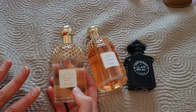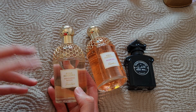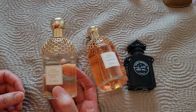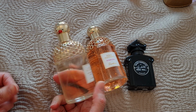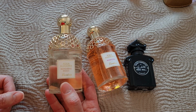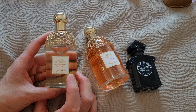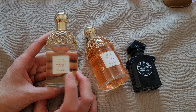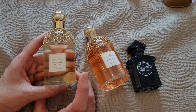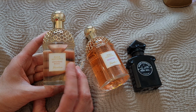It's refreshing, and as the name says, this is a mandarin, a citrusy fragrance with a touch of basil in it, so a little bit herbal. Very uplifting, fresh summer fragrance. I just love it. This is not an old fragrance in my collection, so I will put it in the like bin, but I know this will be upgraded to my love bin for sure in the coming season.